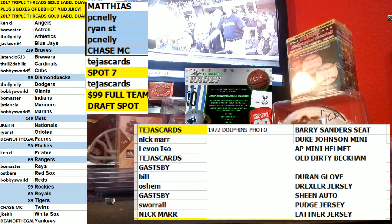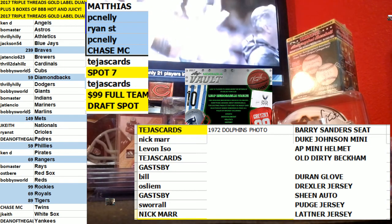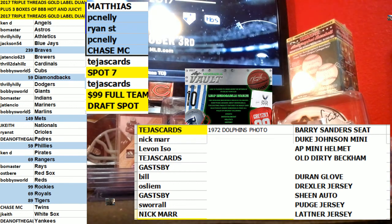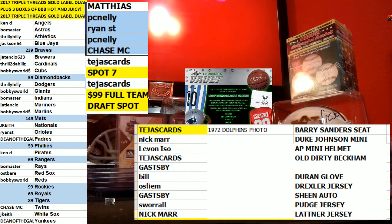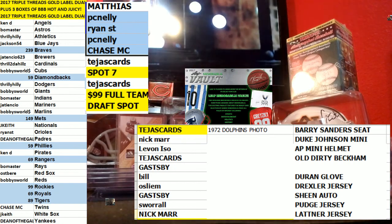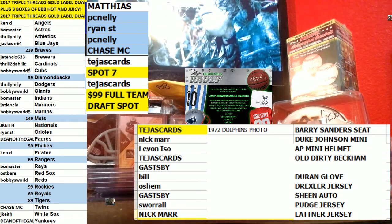Spot 7, chance of the Braves here. Last spot gets you a team. What does it get you a team for? A full case of triple threads. The 9-box center of triple threads. Full case of gold label, 3 autograph baseballs, and 3 BBB baseball packs. Stacked and packed break.